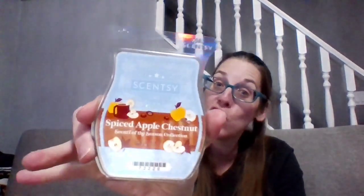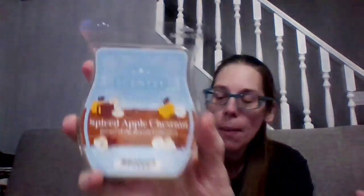Spiced apple chestnut. I have discovered I enjoy chestnuts. I don't know what it is about that scent. I really like it. This one seems wet. Is it this one that's wet? One of them feels wet. It's fine. A little bit. Oh yeah, it's good. The apple's really strong in this one. Spiced apple chestnut. Yum, yum. Okay.